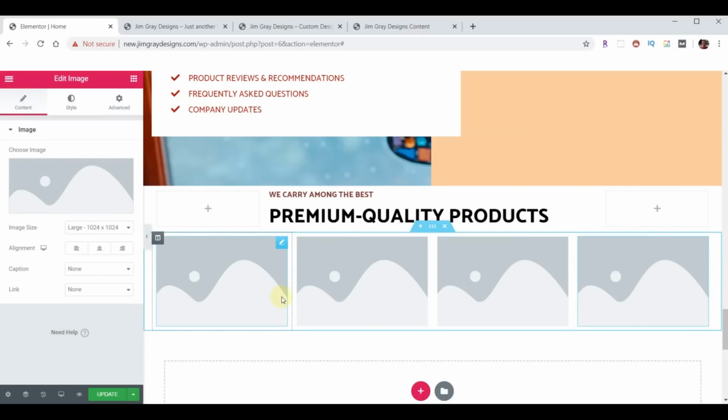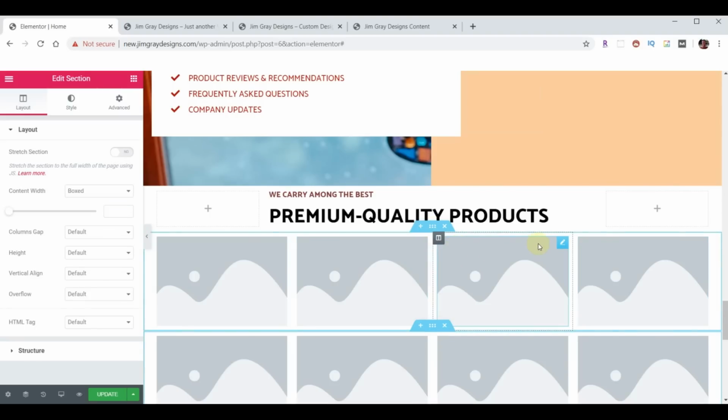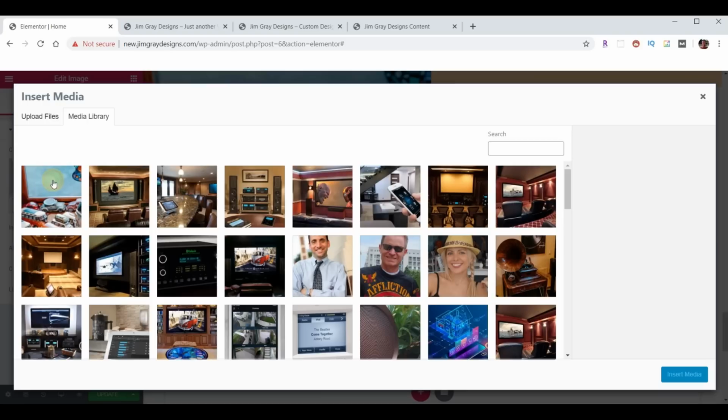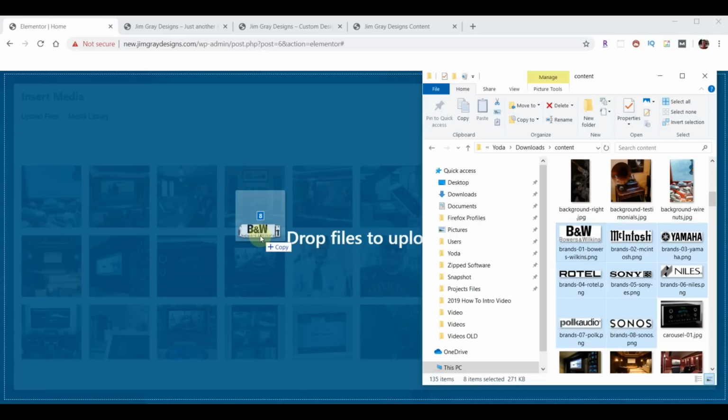Now at this point, we know we're going to need 2 sets of these. So I can right click on that section, and I can choose duplicate. Now I've got all of them. Now we just need to go put our brand logos in there. So we'll choose the first one. Click on the image, and now we need to load our brands. And here our brands are. There's 8 of them. Drag these over.